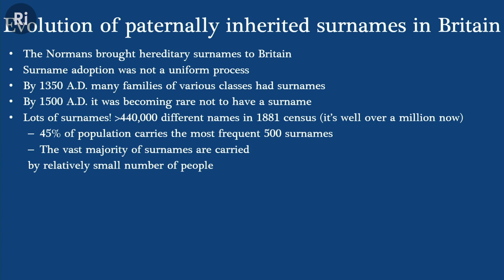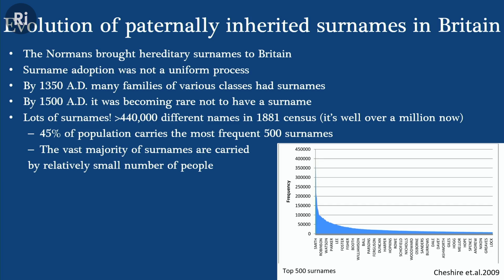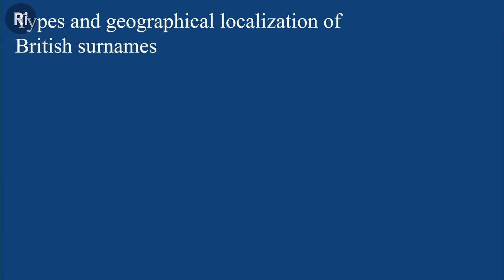Now, looking at the 1881 census, which is what I was looking at when I was doing my PhD, there are over 400,000 surnames, but 45% of the population carries the most frequent 500 surnames. That leaves an awful lot of surnames still around, and it means that most surnames are rare. In fact, the average number of carriers for a particular surname is around 70.